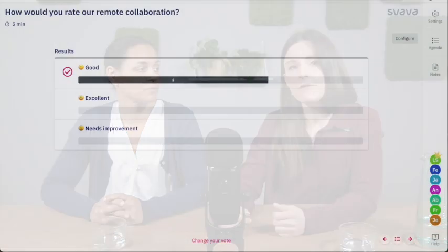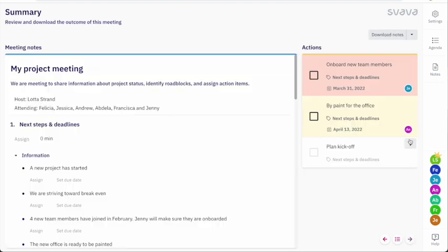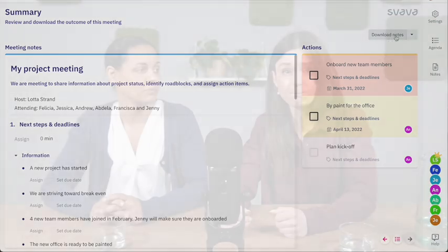By using Svava, you can distribute that responsibility on so many more participants, including everyone in the meeting. And by doing this, you will also capture many more points of views and how people see different decisions or issues. And if you use Svava, you can make sure that you engage everyone within this and that you share equal responsibility. In Svava, you can do brainstormings, polls, or make decisions, and you will have them automatically compiled into professional meeting minutes at the end of the meeting.